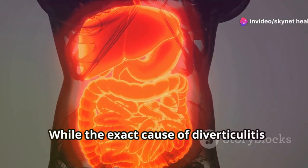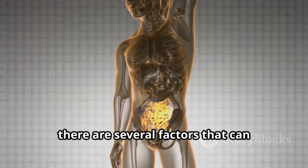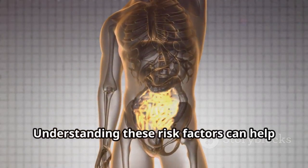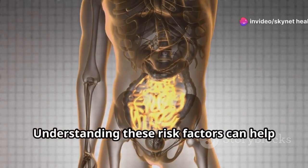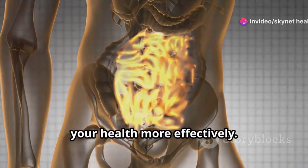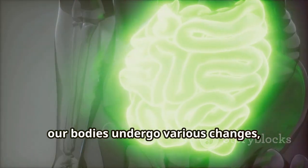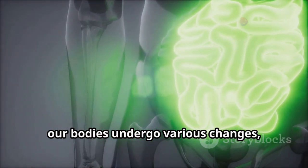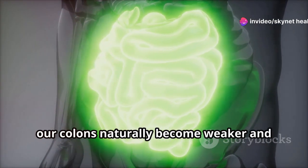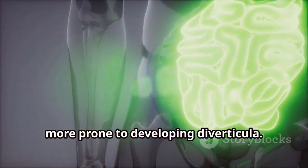While the exact cause of diverticulitis remains somewhat of a mystery, there are several factors that can significantly increase your risk of developing this condition. Understanding these risk factors can help in taking preventive measures and managing your health more effectively. One of the biggest culprits is age. As we grow older, our bodies undergo various changes, and our digestive system is no exception. As we get older, our colons naturally become weaker and more prone to developing diverticula.